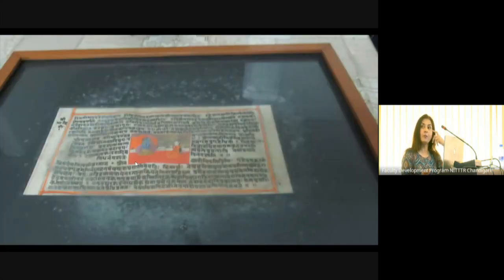This is another example of a framed page, now kept on a table. And this is a page of Bhagavad Purana, I think, and somebody had displayed it in their house. It was hung on a wall, which was an exterior wall. So whatever rain and heat and everything was affecting it.